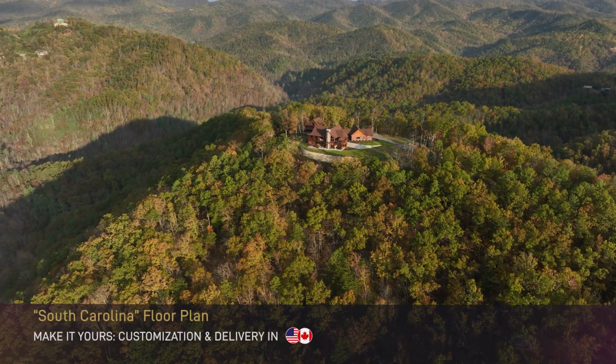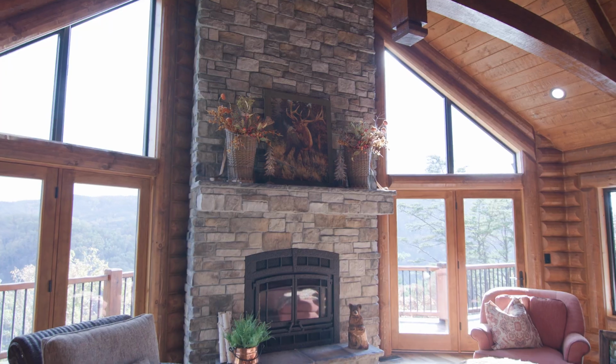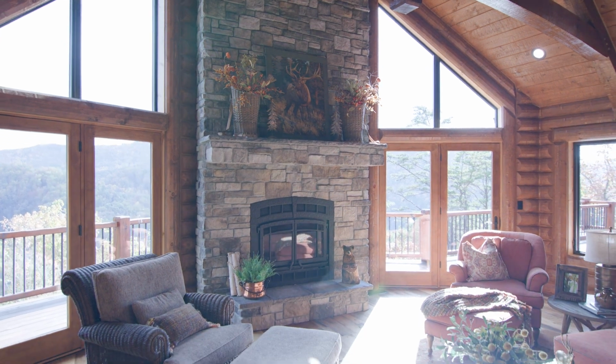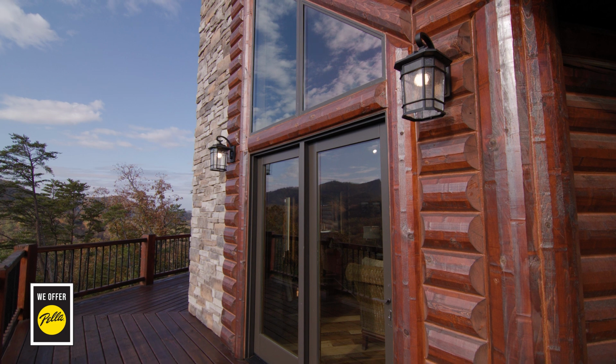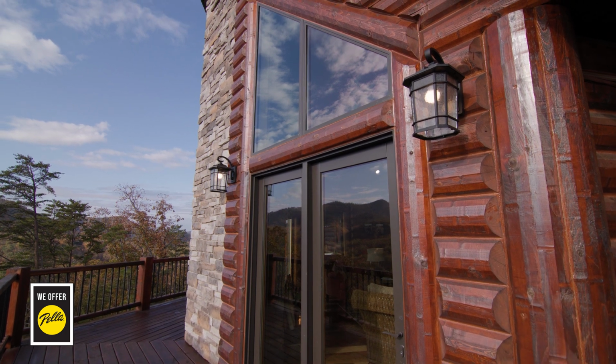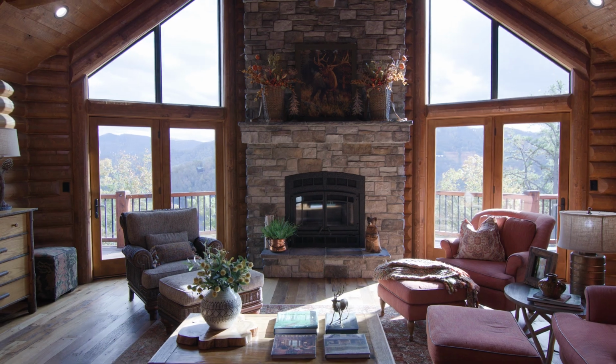Being at a higher elevation gives us more exposure to UV. And adding on to that, this is a southern exposure, which is why it was important for us to design these windows with Pella's sun defense glass. It makes for a more comfortable living environment in this space. It's also so much easier on the mechanicals.